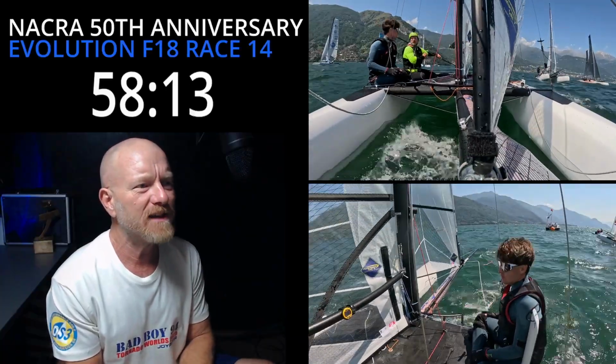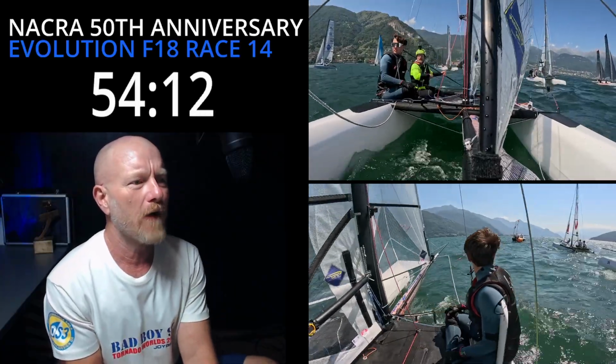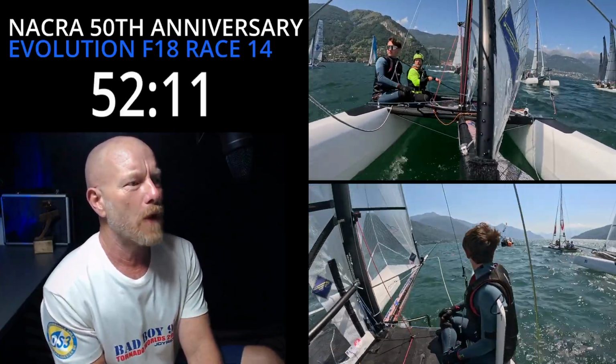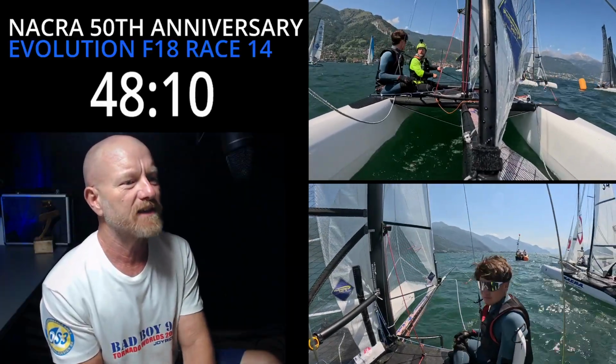Okay, final race here. Alternative camera angle. Put it in the comments below if you prefer the angle from the boom or from the bowsprit, or if you just like to have the variety.